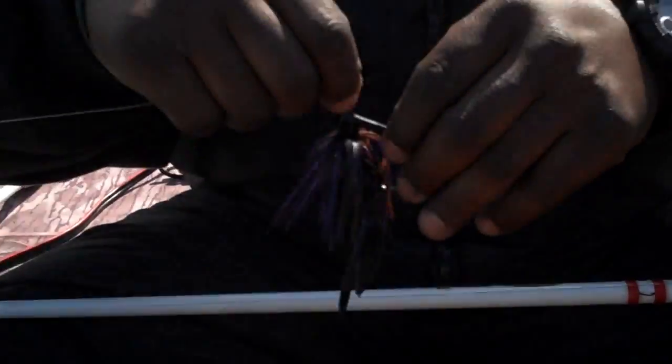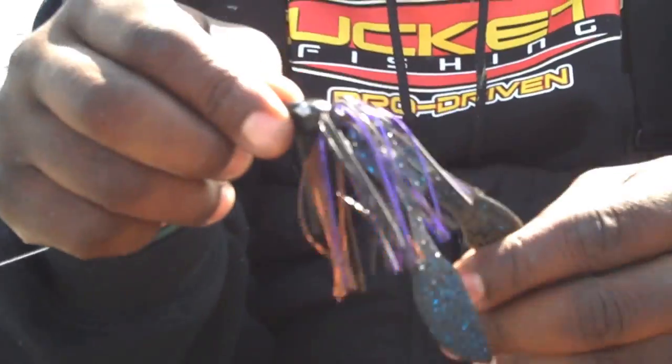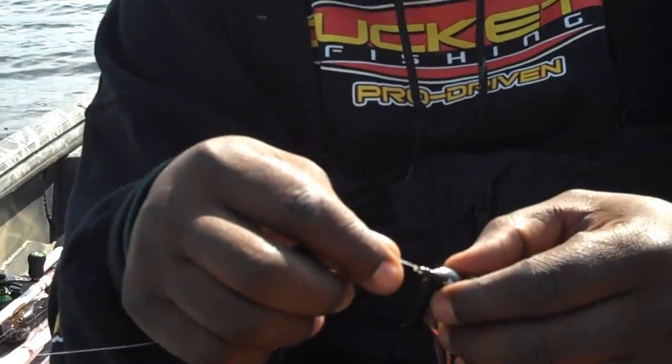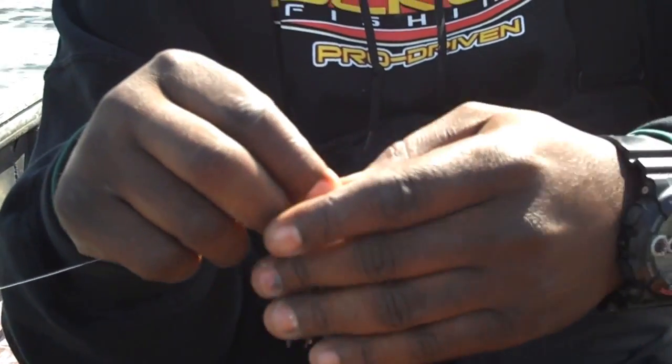Phoenix Baits, they make the best jigs on the market, hands down, hand tied, all different realms of colors. This right here is the Brent Ehrler jig. It comes in a bruiser color, which is black, purple with brown. I'm throwing it on a Zoom Super Chunk. This jig is incredible color. Big shout out to Brent Ehrler for designing this color, and Phoenix Baits for producing it.